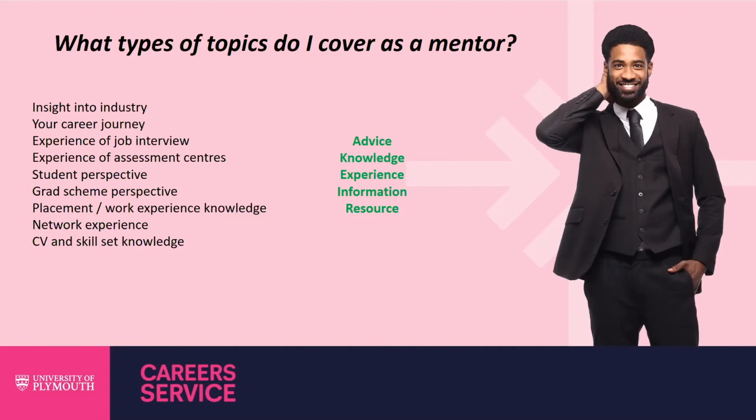So there's lots of examples on this slide, but the main 5 are around advice, knowledge, experience, information, and resources. And it doesn't matter if you've been in the job 5 minutes or 50 years, the experience you can give is always one step above what a student has experienced. So whether you've just graduated, you could tell them the experience of maybe a mock interview or an assessment centre, or how you search for those grad roles. And whether you've been a long-standing member of the team, you can explain perhaps how roles have changed, what particular skills are needed, what are the more relevant kind of insights into the industry that you now know. So you can offer lots of different things across any of those programs. Next slide, please.